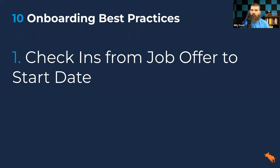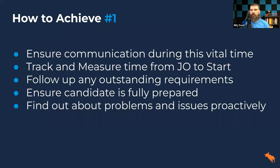But it's an essential period of time because everybody's really happy when the job offer happens, but you want to make sure that you guide that candidate to the start date, to the placement, and ensure that they're there. So a few things that you can do to make that happen. Number one is you want to ensure that you're having communication throughout this vital period. You want to make sure that there's no crickets, no gaps of communication, so that you can proactively be aware of any hiccups or anything that's going on in the process. Also a really good idea to track and measure the time going from that job offer to the start date, also the rates at which drop off might occur, and identify opportunities to improve that.